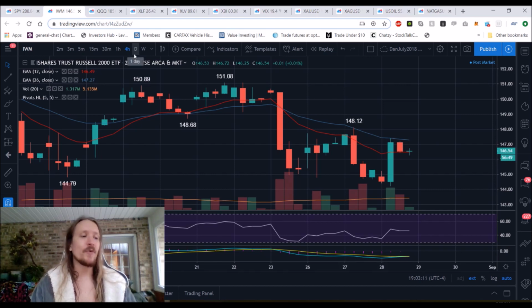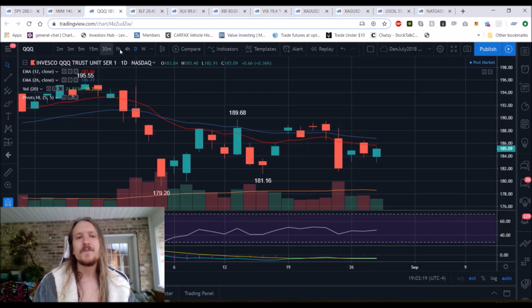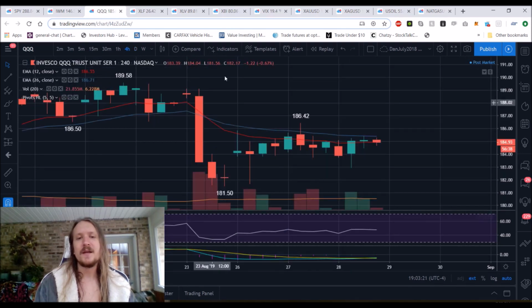I don't always use the 4-hour time frame for stocks, but where we stand in the markets right now, it's just a bit of clarity for me, as the daily chart may look a little bit choppy. QQQ, so 4-hour equilibrium is very valid here as well, just like SPY. 186.42 is the resistance level to be watching tomorrow.